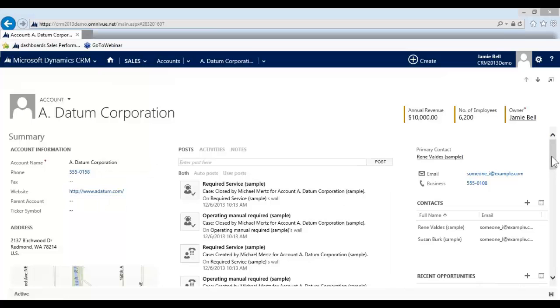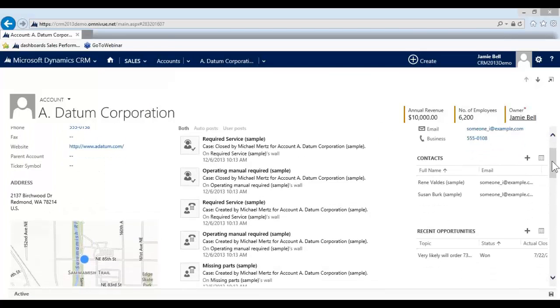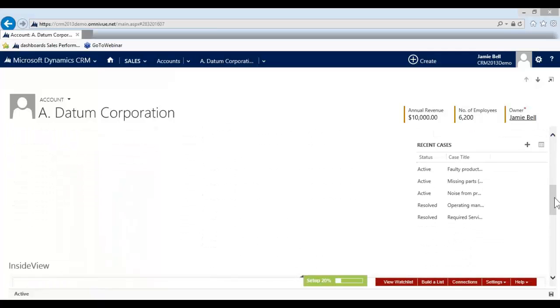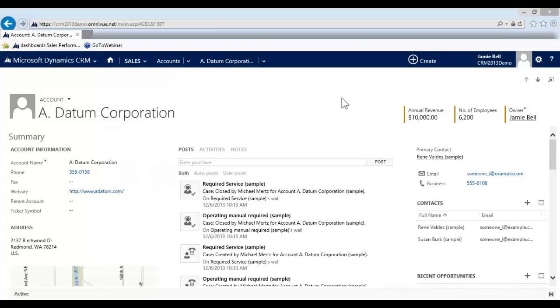I'm going to scroll down a little bit. We have the integration of Bing Maps. This will pull up the address of exactly where they are. Again, in the center, we have our activity feeds and a number of key pieces of information from contacts to recently won opportunities to recent cases. This screen is out of the box. It can be tailored to any way that you like.